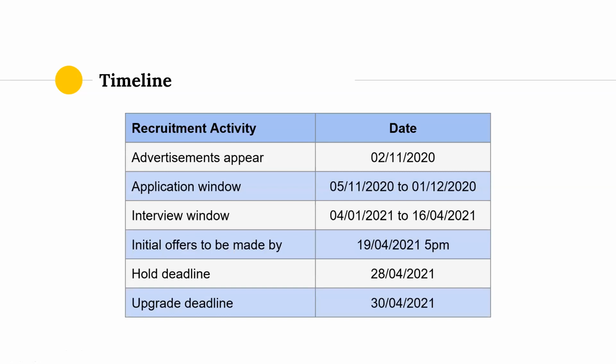The interview window will be from the 4th of January until the 16th of April. Initial offers will be made by 5 p.m. on the 19th of April. And then the holding deadline will be on the 28th of April. And remember that you have 48 hours in which to accept or reject an offer. And then the upgrade deadline is the 30th of April.